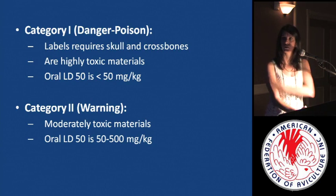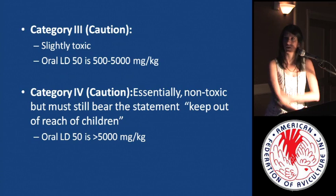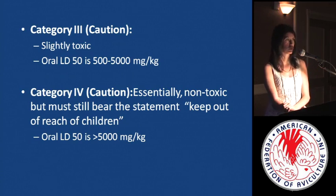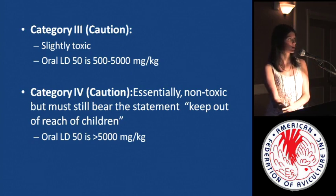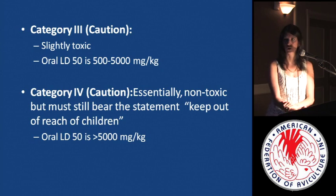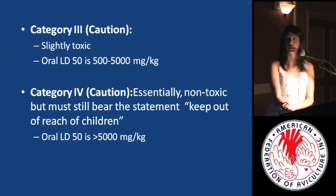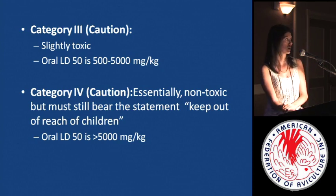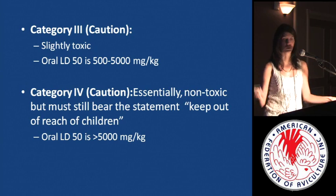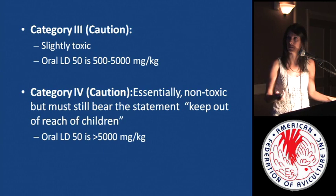And then category 3 and 4 both use the signal word caution. Category 3, they're slightly toxic. You have your LD50 from 500 to 5,000 milligrams per kilogram. And then category 4s are considered pretty much non-toxic, but you still have to use caution. And you can see your LD50 now is over 5,000 milligrams per kilogram. And again, all of these are going to be your toxicity levels to the applicator, which is us. No environmental toxicity and no animal toxicity are included in these categories.